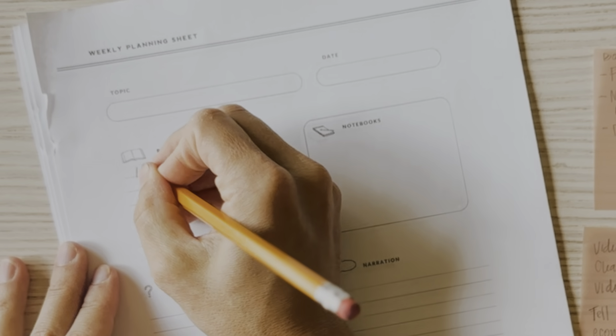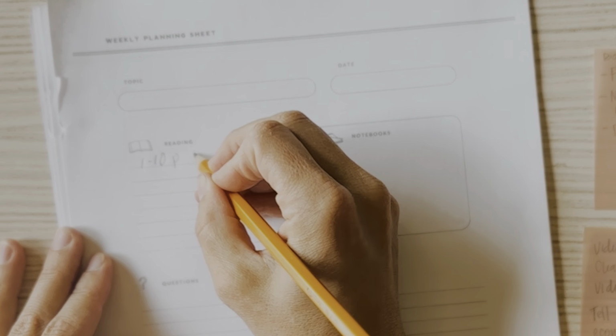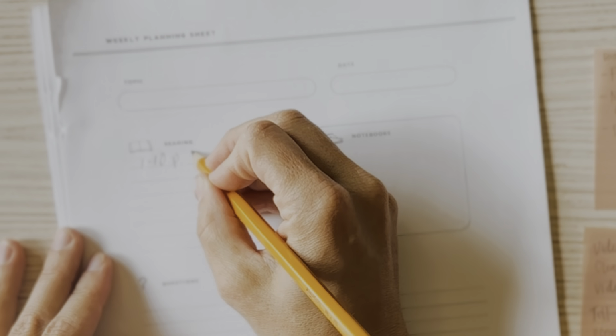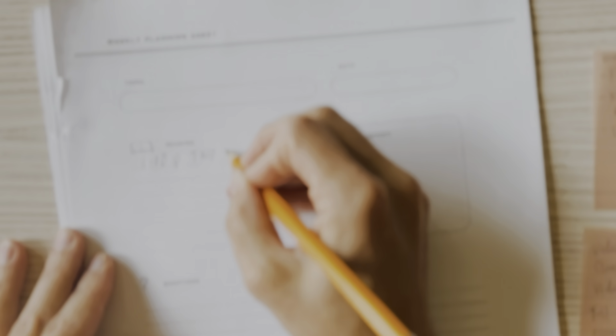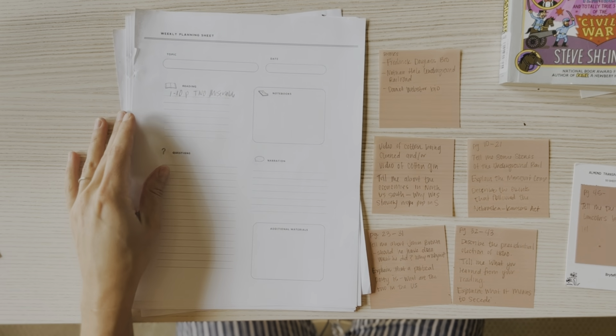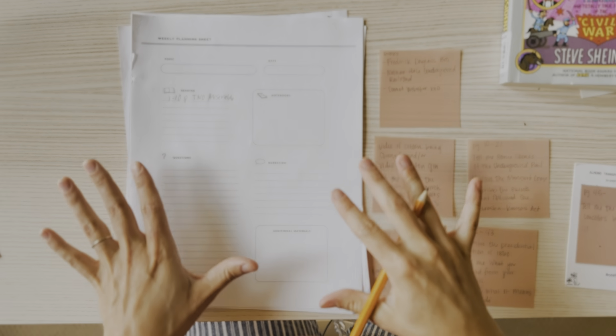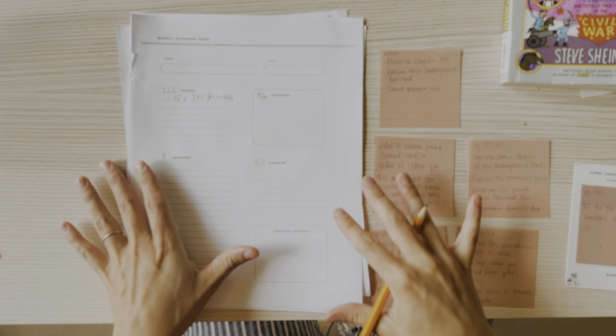So pages 1 through 10, and I'll just write down the book. And if you are listening to this on the podcast, I'm just writing this down, and you can see what that looks like on YouTube if you're interested.